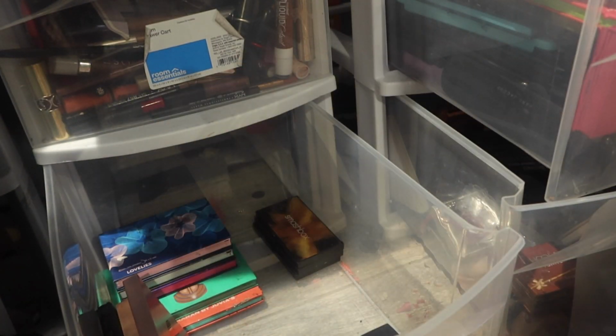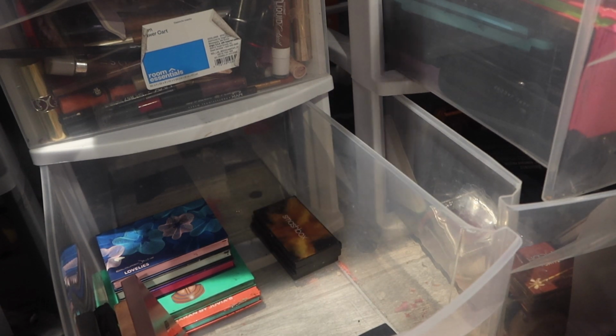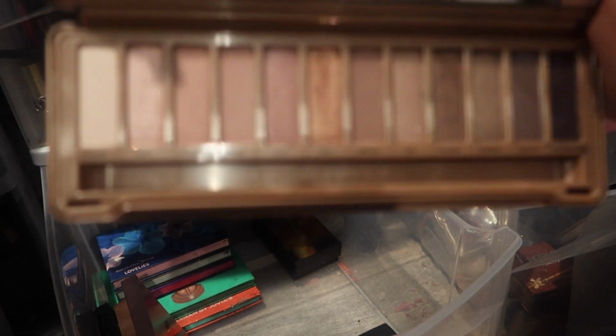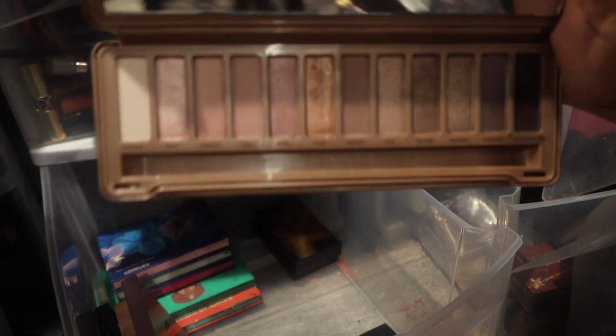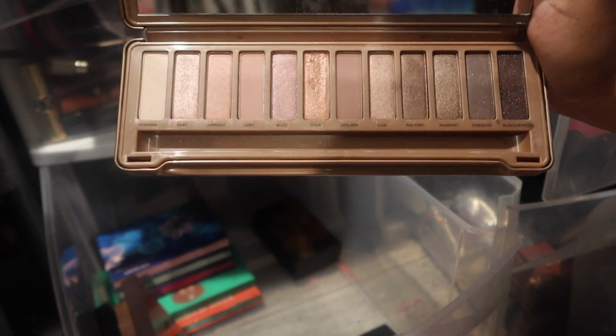Just got super inspired. I have my Urban Decay. I think I only have 1 Urban Decay. I feel like I had 2, but no, I have a couple. So I have my Urban Decay Naked 3, which looks like this. I call this like the bridal palette. Super pretty for like someone who's a little bit fairer skin or who likes these really soft mauve tones.